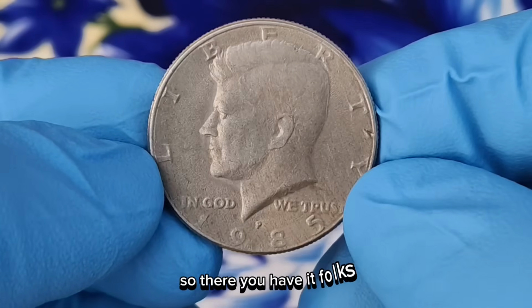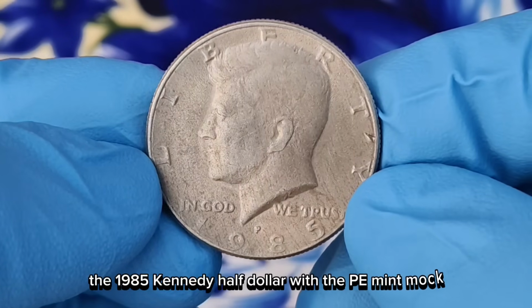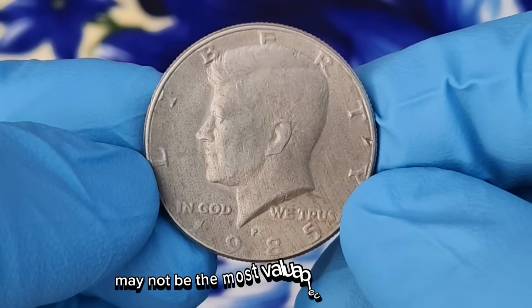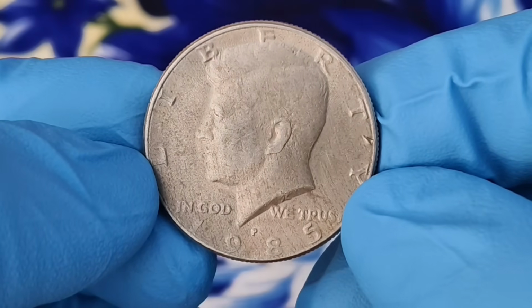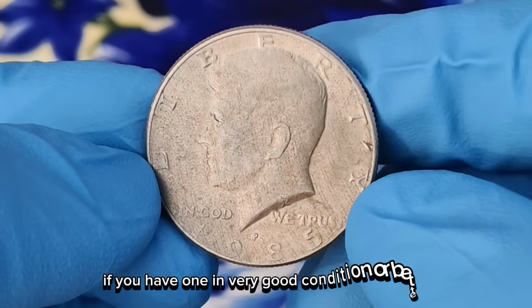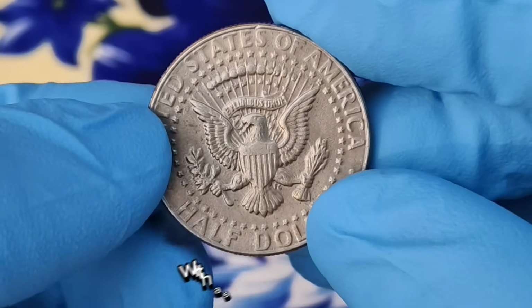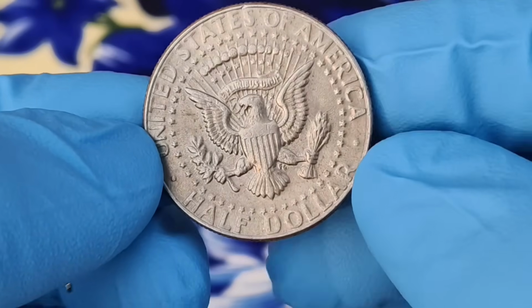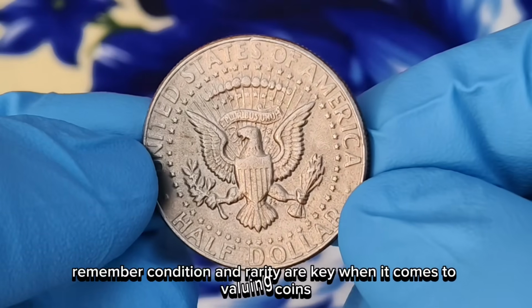So there you have it, folks. The 1985 Kennedy half dollar with the P mint mark may not be the most valuable coin out there, but it's certainly one to keep an eye on. If you have one in very good condition, or better, you could have a nice addition to your collection with a solid market value. Remember, condition and rarity are key when it comes to valuing coins.